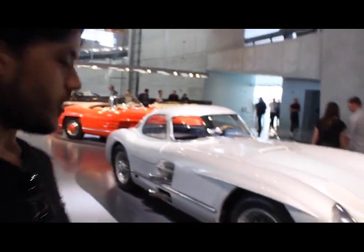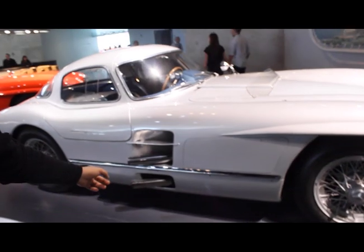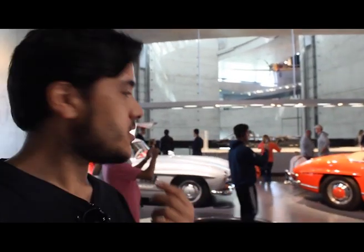And look at the exhaust here in the middle, it's a really gorgeous car. If you want to see a lot of special things, you can visit this place. It's the Mercedes-Benz Museum in Stuttgart, Germany.